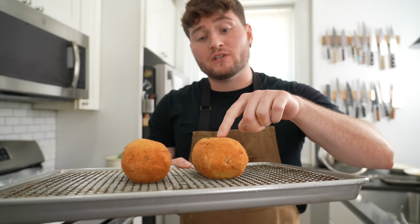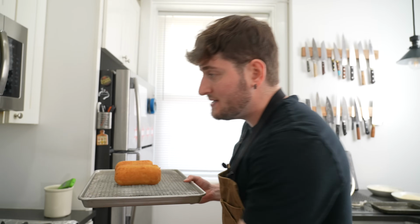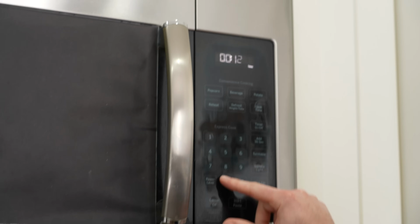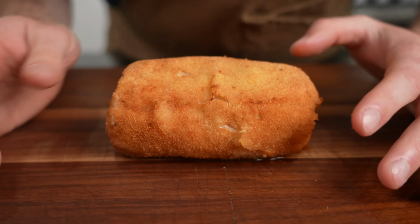Okay, so we gotta finish these in the oven. They're not cooked on the inside yet. You can't probe these with a thermometer because then all the stuff would ooze out. So we're gonna pop these in at 375 for somewhere between like 5 and 15 minutes. Probably go like 10, 12 minutes. 12 minutes. Check this out, our little beautiful Kiev vlog. Let's cut into it.